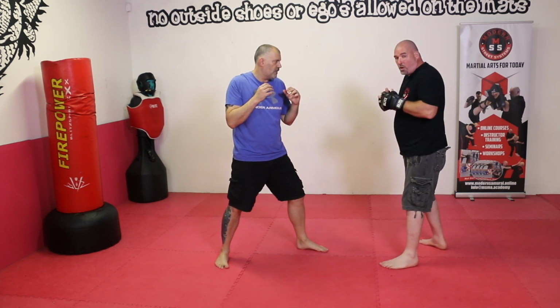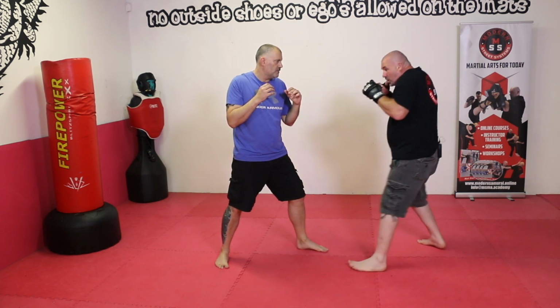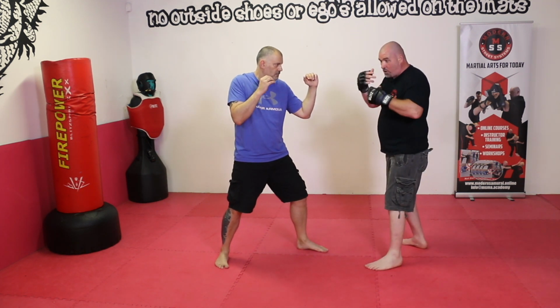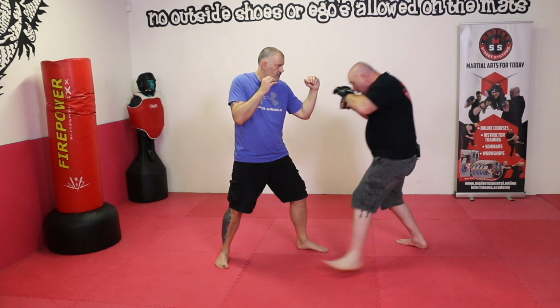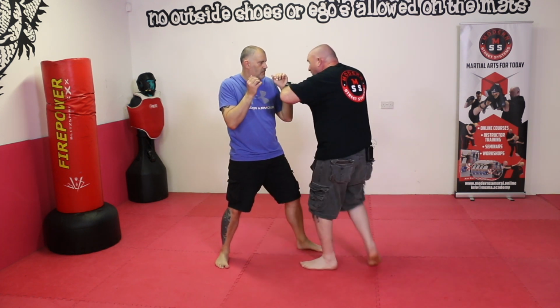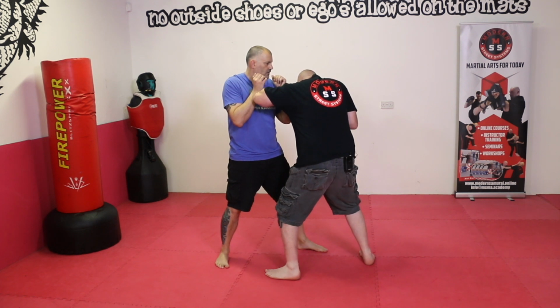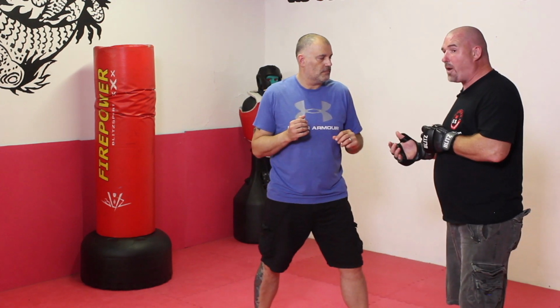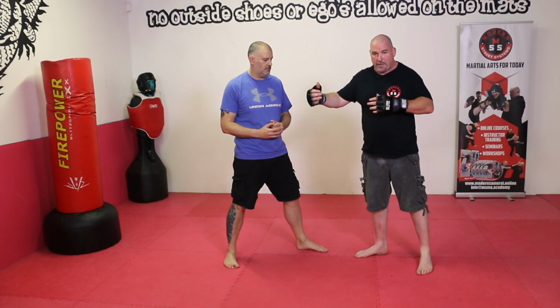I can be long range on this, and I can use it just to trap and strike, or I can come in short range. So what I can do, look, I can move in and look to control his arms and posture like this. Now, from here, look, I can use that then to open up strikes again. So there's lots of different variations on how trapping can be applied. But for us, within the self-defense environment, what I'm looking at here is just opening up an opportunity to get a good, clean shot in.